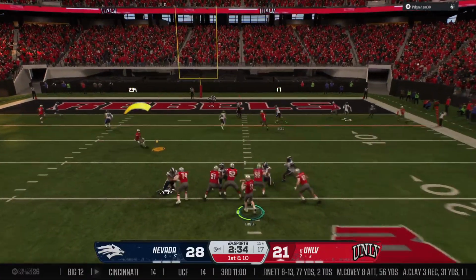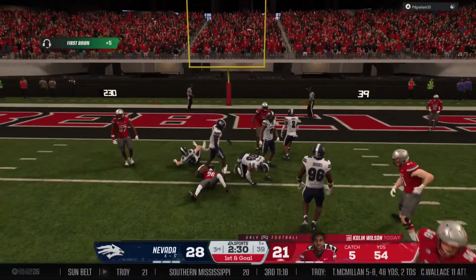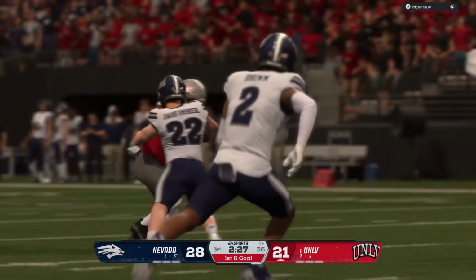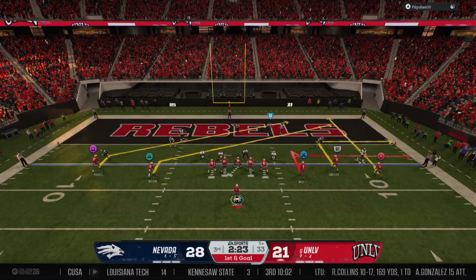From the red zone, looking for a receiver. Got it in the middle, it's Wilson. They get him stopped at the 5-yard line, but it will be first and goal from there. This offense in scoring position with a fresh set of downs.